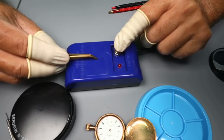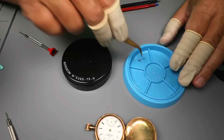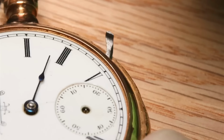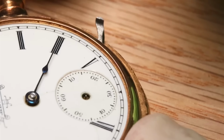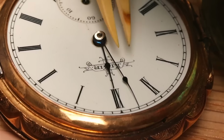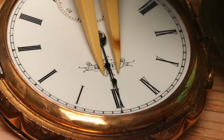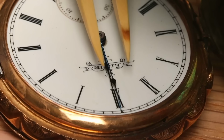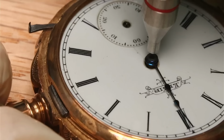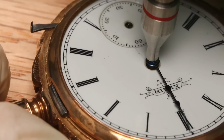Now what I'm doing here is the hands were actually sticking together, so they were magnetized. So I put it on the little demagnetizer to get them working better. Now there's your hour hand I've just put on. Checking to make sure it's not dragging anywhere. And then I'm going to line up the minute hand using my little wooden tweezers to keep from scratching this beautiful ceramic dial. These old pocket watches, the dials were all ceramic. Then I'm just going to push it down.